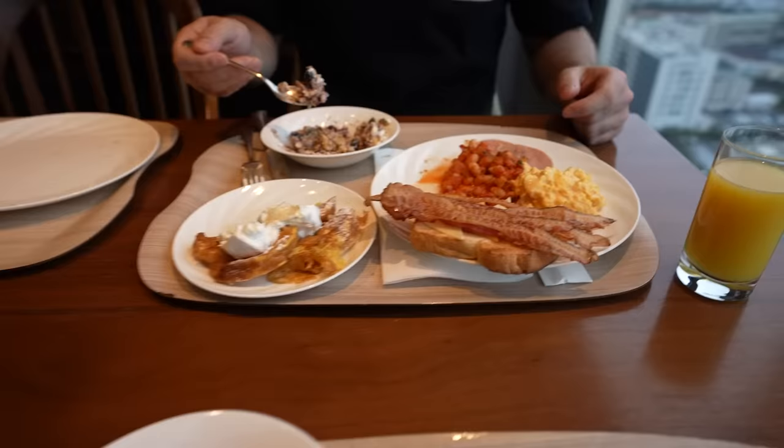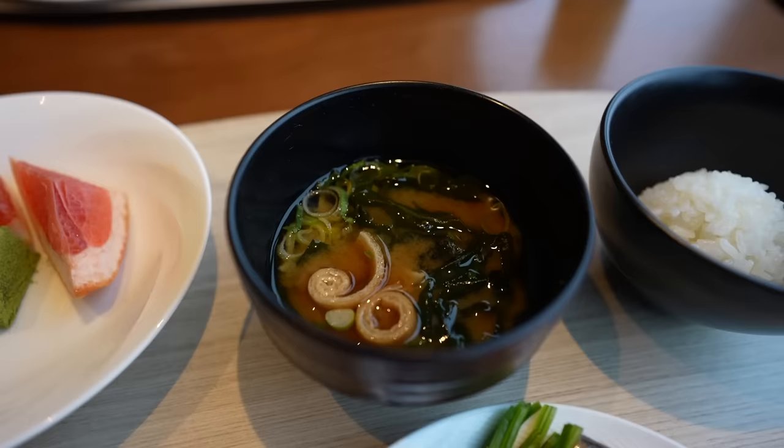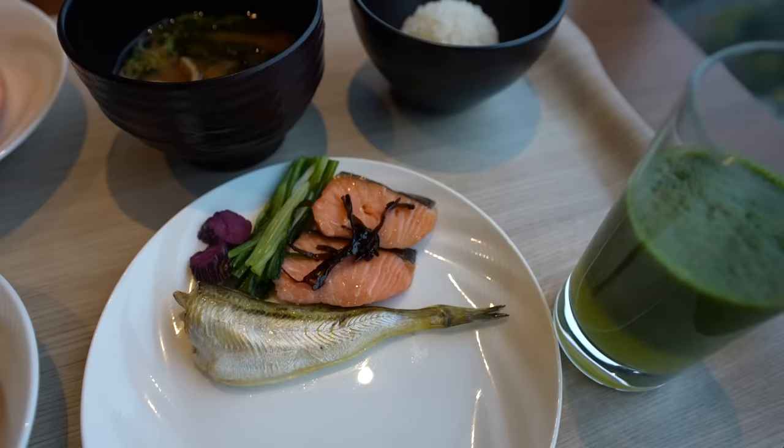Neither could I. What is going on over there? Couldn't avoid the Western section. Is that 5 pieces of bacon on toast with cheese and some other kind of meat? And French toast? Delicious miso soup. Rice. And a variation of fish and pickles and some green juice.